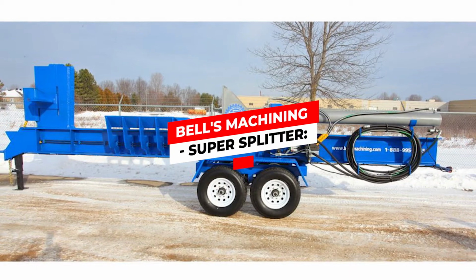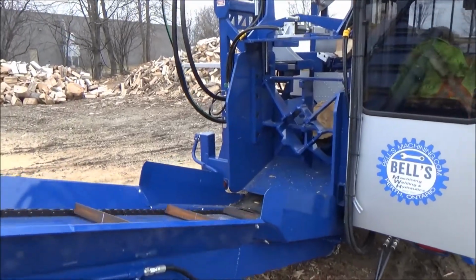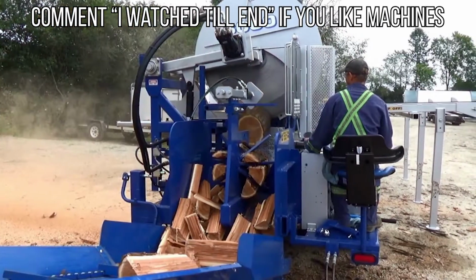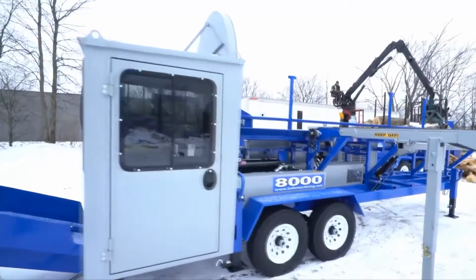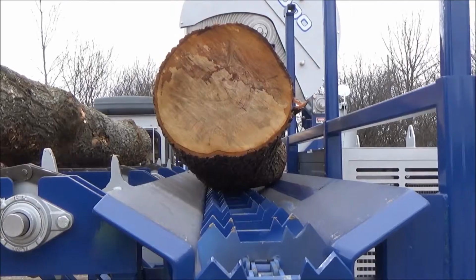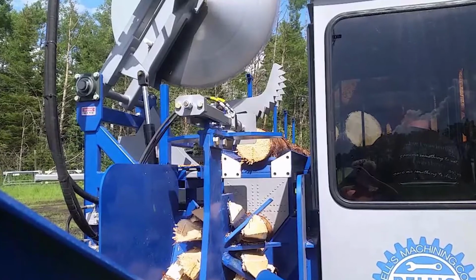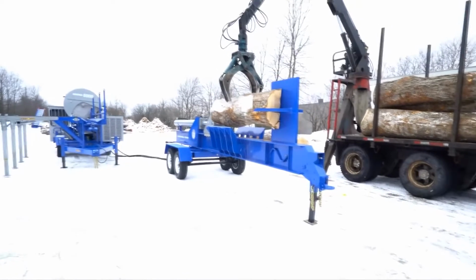Bells Machining Super Splitter. Up next, we have a machine that allows you to split huge logs down to a manageable size. By that, we mean we have Bells Machining Super Splitter, the envy of beavers and lumberjacks across the world. This powerful machine has a 76 splitting force that can crack right through any log in its way. The Super Splitter can cut logs up to 9.5 feet long and 42 inches across with its impressive and intelligent four-way wedge. And if that was not enough, it also has a wireless control so a single operator can both load and split.